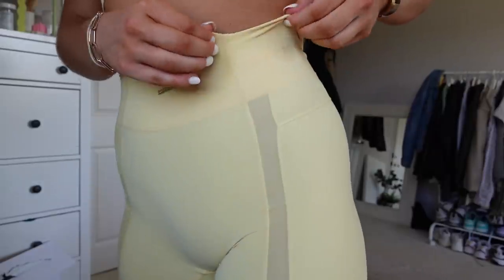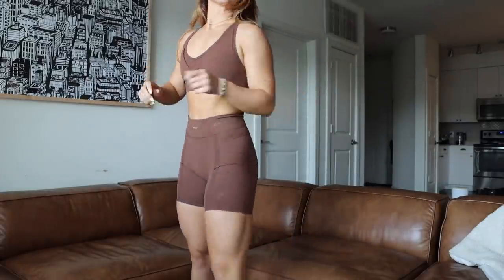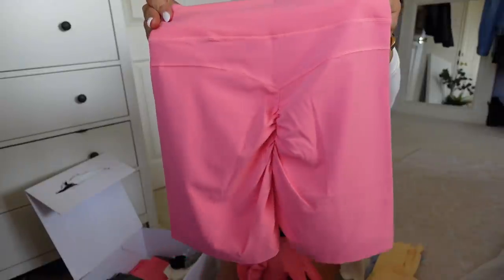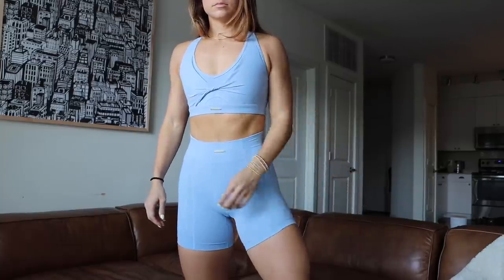The mesh in the front, it's basically like material. It's not itchy at all. It's not really see-through at all. You gotta give it up for the back, the booty scrunch. They look so good on your butt, you guys. She put this little elastic piece in the waistband going down the booty crack. It looks so good, it makes your butt look so good.